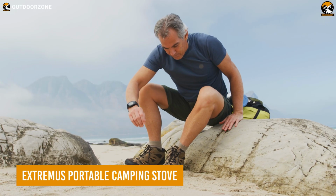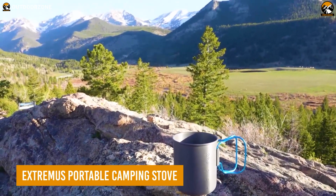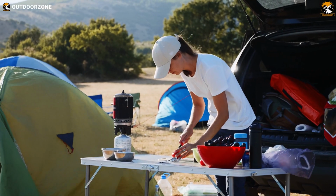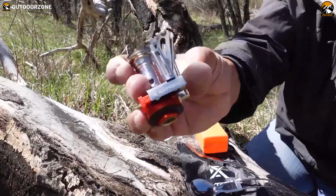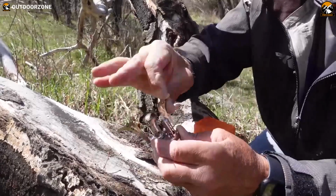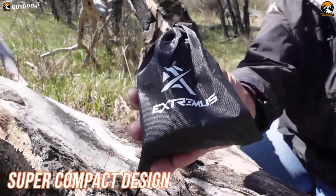Hiking can be pretty tiresome, we know that. So here's the Extremus portable camping stove to take a break and make something delicious during a hike. One thing everyone will appreciate about this pocket stove is its foldable design, and obviously it's ultra lightweight, making it convenient enough to keep anywhere.